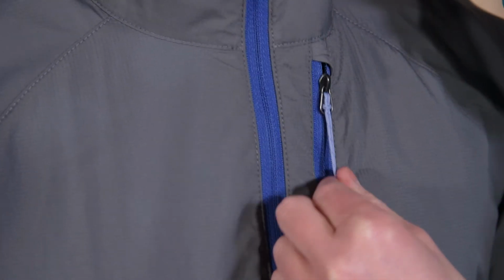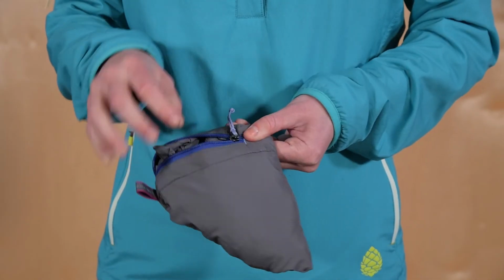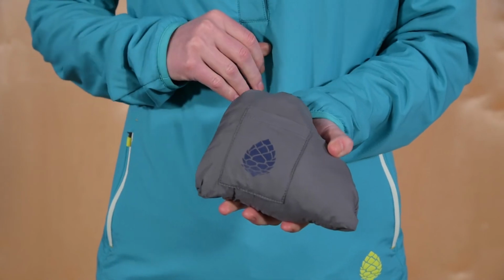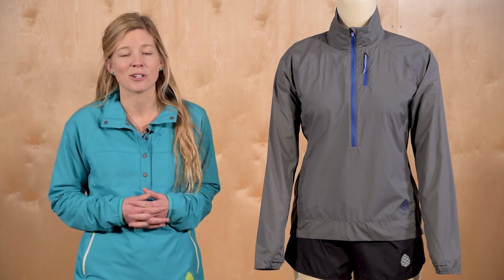A zippered chest pocket with hidden credit card sleeve stows essentials and doubles as a stuff sack for maximum packability. The perfect layer for morning bike commutes, windy days on the river, and urban explorations, the Second Light Pullover is a staple in any adventure bag this summer.